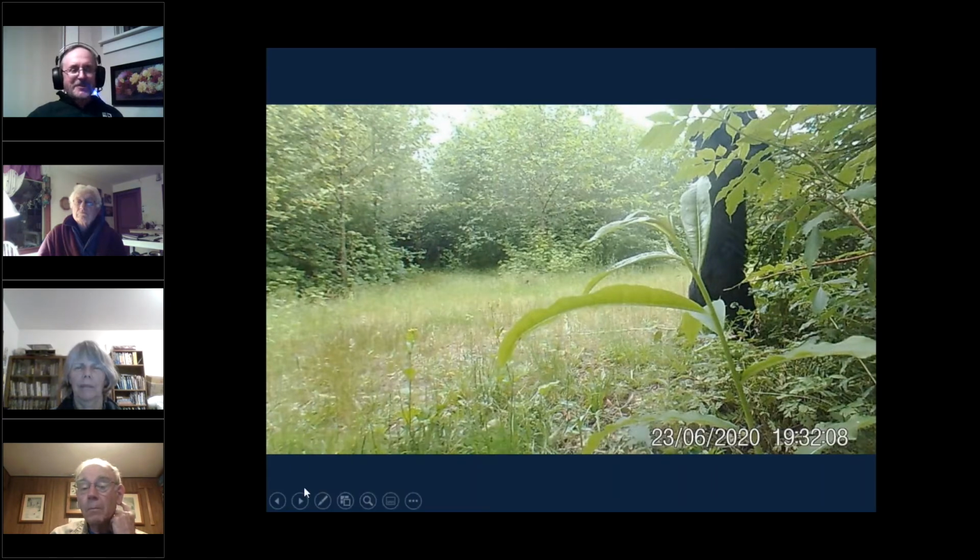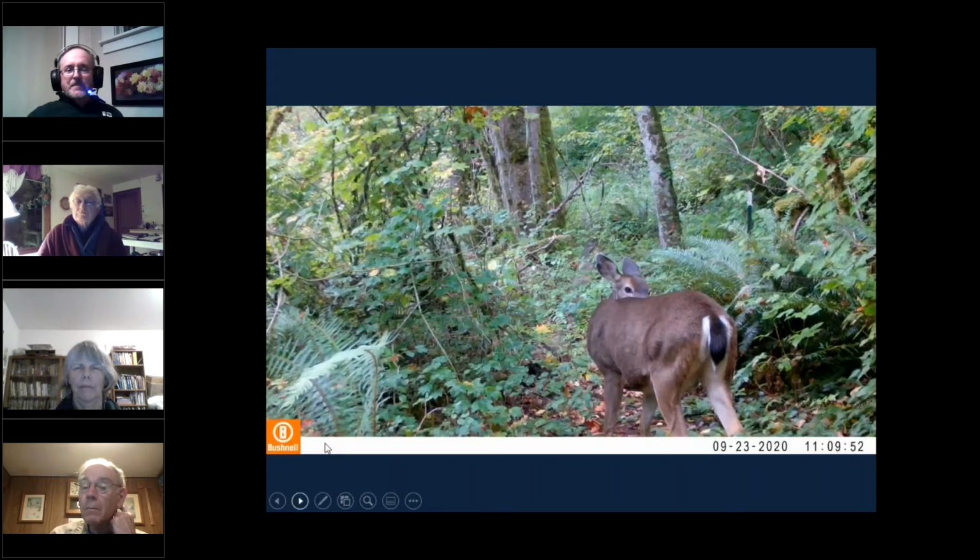Now, another thing, if you're set up on a feeding station, you want to have a delay between when your camera takes pictures. Otherwise, you'll just get thousands and thousands of pictures of the same thing over and over and over as whatever animal is there just eating, licking the salt or eating whatever you're feeding it. But if you're out on a trail, and in this case, I'm shooting video, you want to have a minimal amount of time between the shots. And the camera settings will generally allow you to do this.